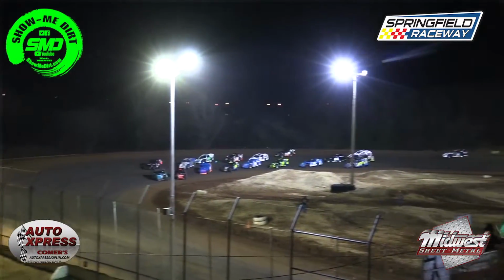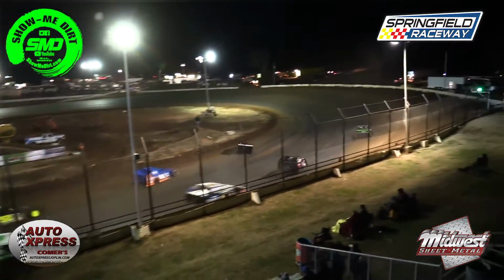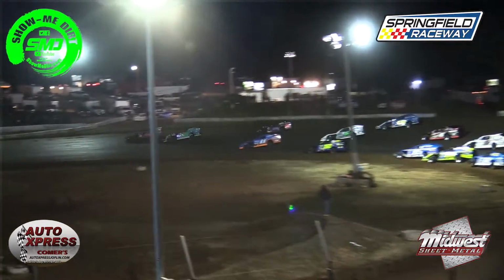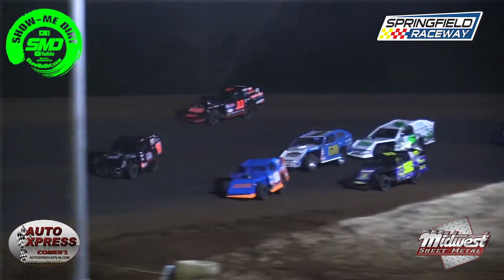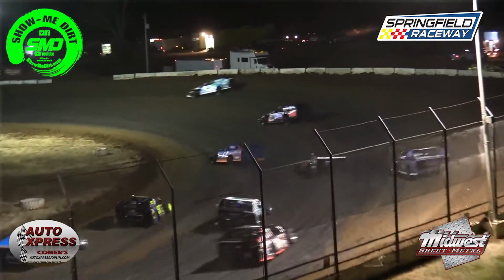Here we go. Caution lights have gone down. We're coming back to green off of turn number four. Race for the lead down the back straightaway. Ethan Broxman now in the mix. He jumps up over the berm, and Cody Jolly is headed out of the park over in turn number three. Yellow flag will come to the air.